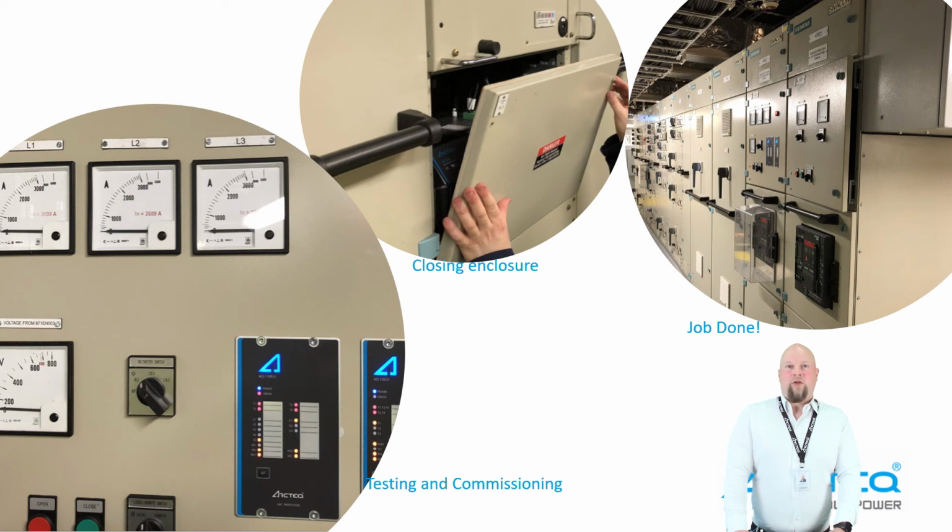And after all, testing and commissioning, it is important to do all the testing and commissioning according to site rules, according to standards, and to make sure that everything is fully functioning and working fine. Then close the enclosures, cabinets, and leave the site with a happy face, job done.